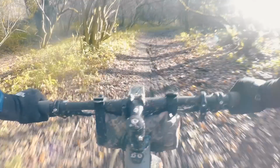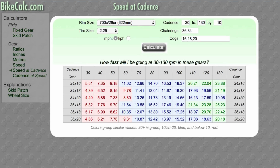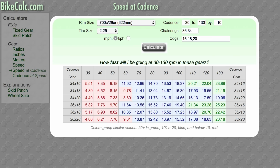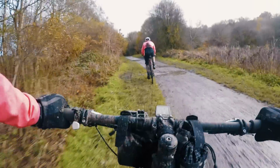That's when I started delving into BikeCalc.com. For those who don't know what BikeCalc is, it is an online calculator that lets you input a bunch of gears, different ranges, cadences, change your wheel size, your tyre size, and then it will show you your speed at cadence. It's a really useful calculator, not just for fixed or single speed riders, but for anyone that wants to understand more about changing gears and how that will affect you and your riding.